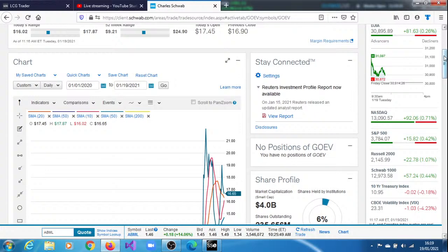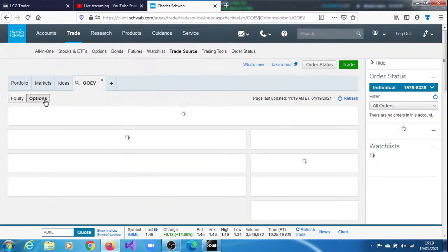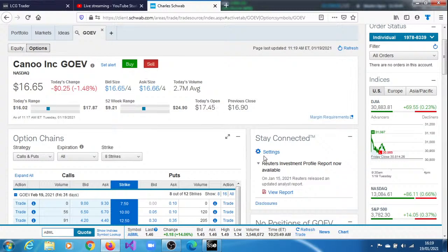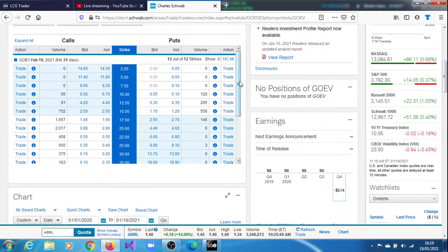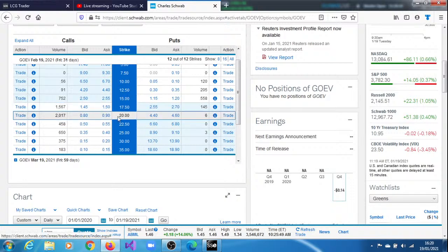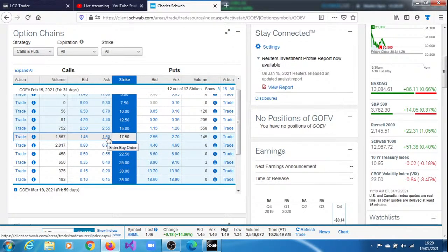So let's see if Canoo has options. Yes, it does. Okay, let's see how much they are going for. Yes, they're also affordable. So this is the February 19 calls. You can see this is affordable, $115, but it's a stretch. Really, you're looking at a $35 strike, but never say never. It also has spreads of about $5. This is currently trading at $16.65. This will cost you about $150 to enter now.